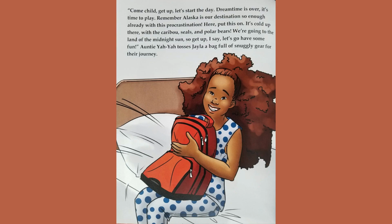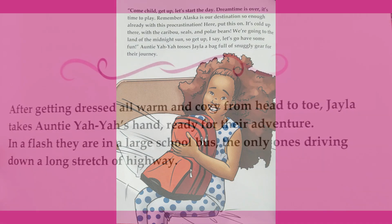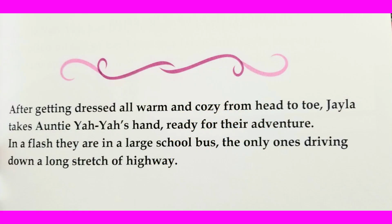We're going to the land of the midnight sun, so get up, I say. Let's go have some fun. Auntie Yah-Yah tosses Jayla a bag full of snuggly gear for their journey. After getting dressed all warm and cozy from head to toe, Jayla takes Auntie Yah-Yah's hand, ready for their adventure.